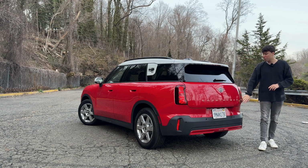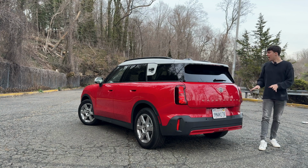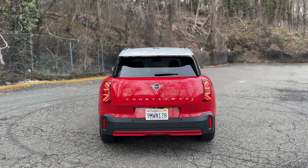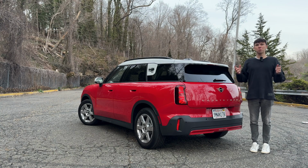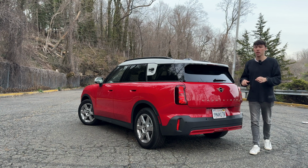Big, bold Countryman S badge back here. Again, another lime green accent, and it's in that same kind of bronzish metallic finish. I think this is a very handsome, distinctive looking car. It still looks like nothing on the road. And yes, it may be the biggest Mini ever, essentially, but you have to look at it in terms of its competitors. It's still the smallest dimension-wise than a lot of its competitors, while still offering an incredible amount of space on the interior, which I think is a really nice touch.